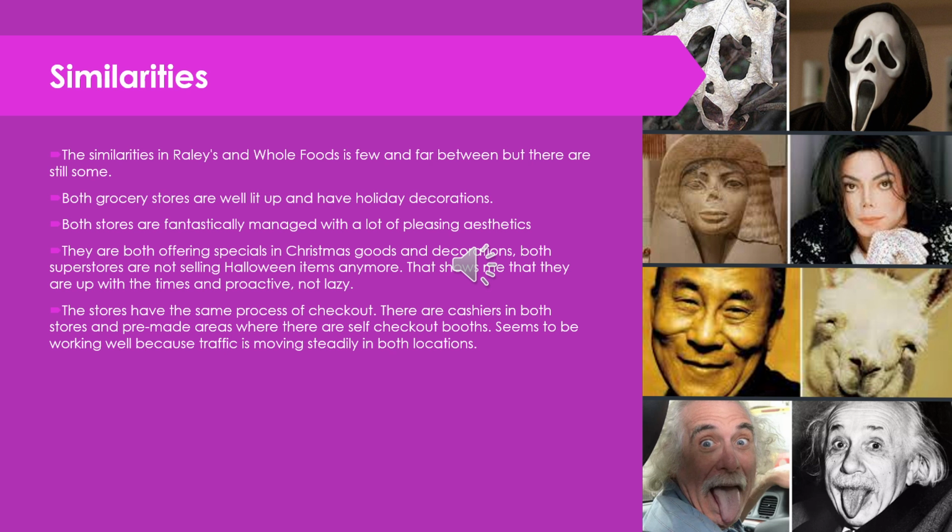So it was pretty clean. I also observed that both Whole Foods and Rayleigh's were in the holiday spirit, and they had a lot of decorations. When I went, it was a lot of Christmas. So there was no Halloween, just a couple of Halloween items like pumpkins, but other than that, it was just cool little Christmas items and reindeers, candy, cool little statues of Santa Claus. I actually saw the same type of statue of Santa Claus in both grocery stores. So that's another thing that I found similar.